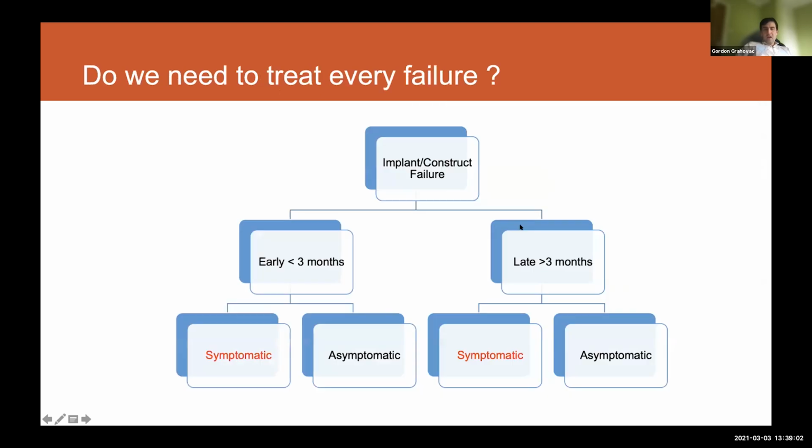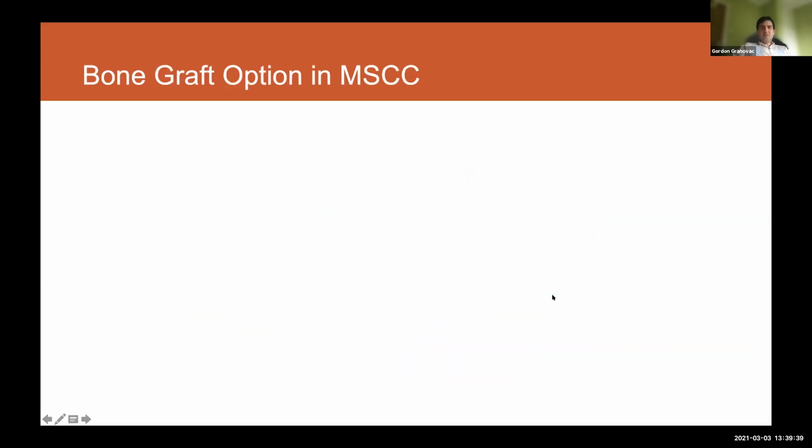But do we need to treat every failure? Of course, it depends on whether the patient is symptomatic or asymptomatic. If the patient is asymptomatic, the failure of the construct, in my opinion, shouldn't be treated. But if the patients are severely symptomatic and the survival is quite long, then I think it will be sensible to have a decent discussion with the patient and also with the treating oncologist for maybe subsequent revision surgery. We can also delineate an early postoperative failure, which is less than 3 months, or a late failure after 3 months, as it comes from medical decline.